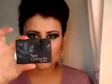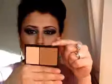I'm going to show you the Sleek contour kits as well. I have all three of them. They come in 3 different shades: light, medium and dark. I'm going to start off with the light one. So this one's the light color, and it has a really nice highlighting shade as well. So this is the light.